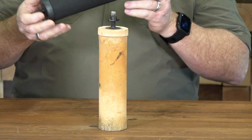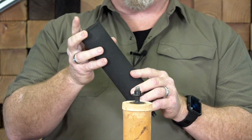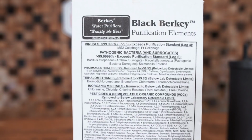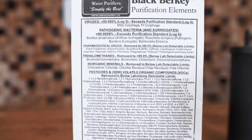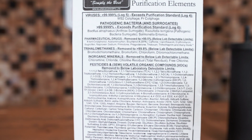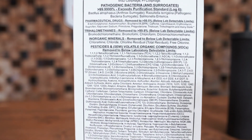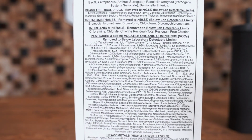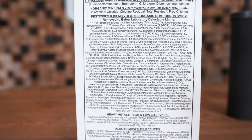This is the original one, and it's a tortuous path filtration. It's a carbon-based filter. I'm not going to read off the absolute list of things that this removes, but at the top what we're looking at is log 5, which is 99.999% removal of viruses, and log 4, which exceeds the purification standard. And it'll go through all of the different things that are on here. The reason I like the Berkey filters is because it removes everything out of the water.